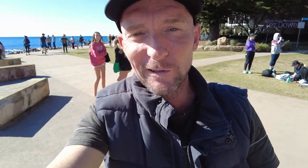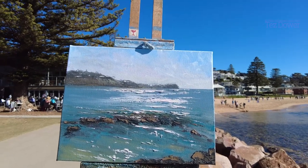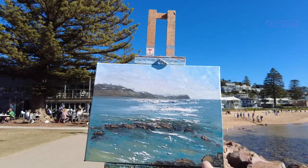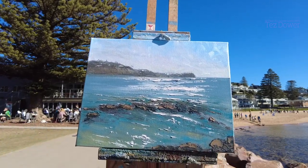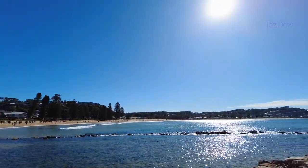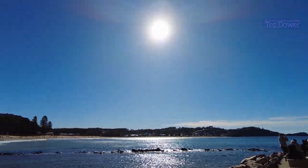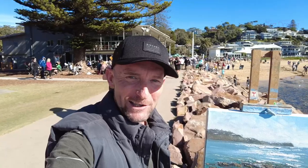Yeah, I've done the painting here at Avoca. I'll show you guys. Tell me what you think. There's the painting. I didn't want to overdo it with composition, but hopefully it can take you into the painting. Hopefully you can see it okay, and it looks okay. Basically the sun's moved over. It was that view over there. But overall, I think it turned out, it's not a bad little painting. So yeah, there you go.